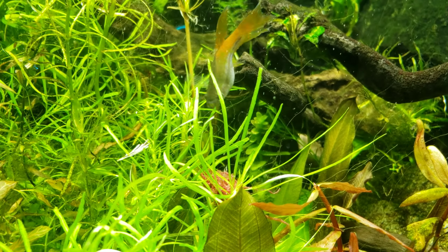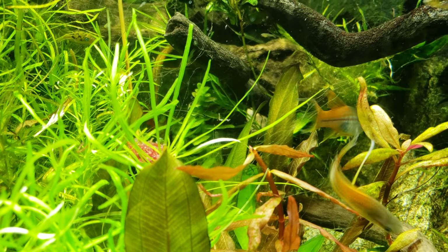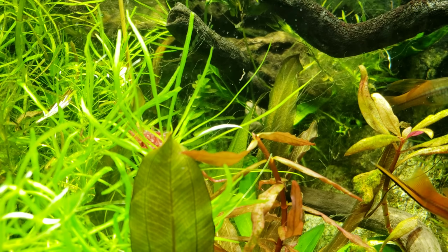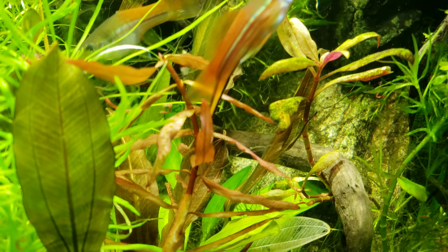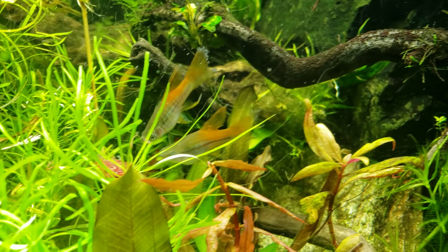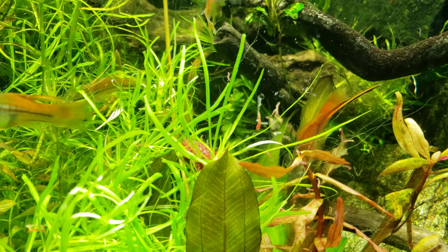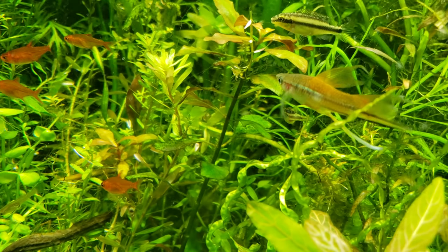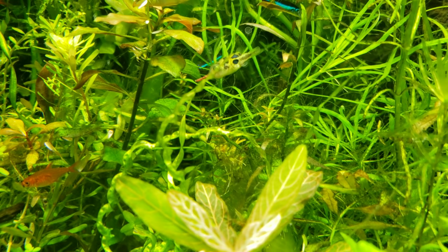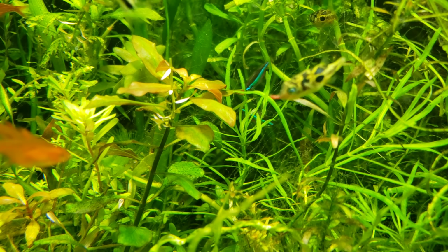Now right here we have a swordtail, and it's a swordtail bred with a platy cross. That's a female, and the male has the long sword. And this variant has stripes of blue, like bars. And this is a male that still has his gonopodium, and you can see he's afraid of these puffers.